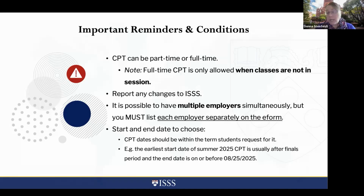You're going to report any changes to ISSS. You want to make sure to let us know. Do you need longer time on your CPT? Does your employer want you to work a few days longer? Do you need to start sooner? Are you changing employers? Anything like that, in advance, make sure that you are letting us know, because we are putting on your I-20 that you are working for ABC company from June 1st to August 1st, 2025 in this city, at this address. So it's very specific to what you're doing, and you want to make sure you're always updating us of changes.